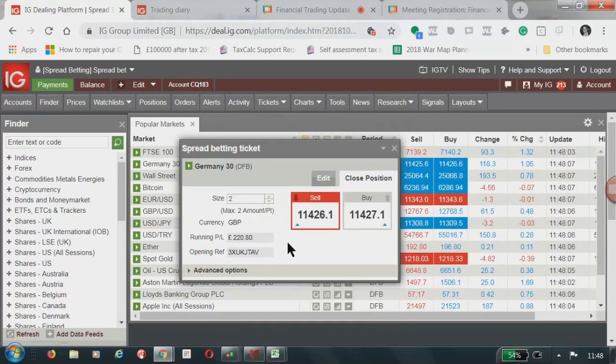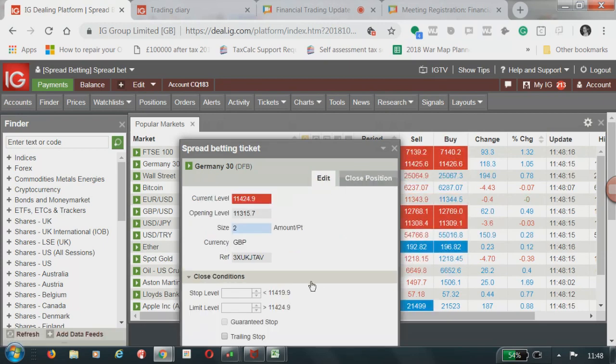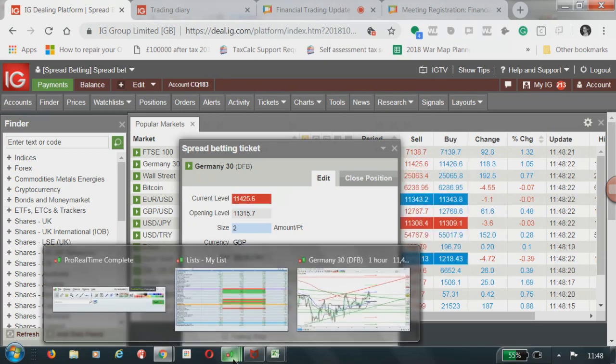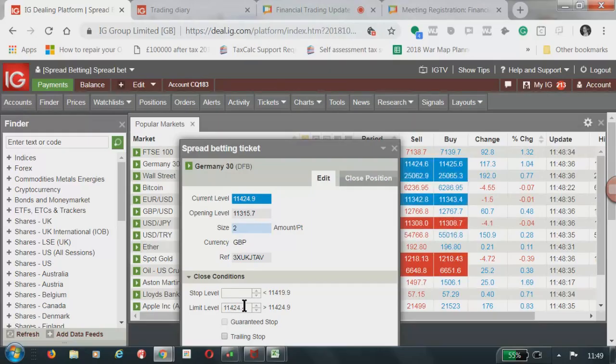So you could say, well, why wouldn't you take that at the moment? Because the strategy is to take it when it hits that 3rd dot. The 3rd dot being just there. So I'm going to actually put in a limit order now of 11,538. Okay, so let's just amend that.